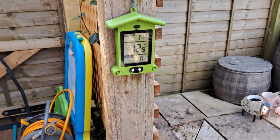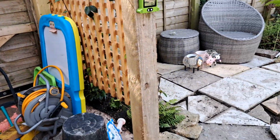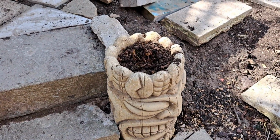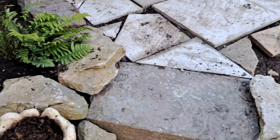You can see we did have a bit of a frost last night, 0 degrees, hasn't been like that for a while. So anyway, if we carry on walking around, 2 Jurassic Golds, chopped off all the fronds on there. These are all starting to come up now, so I look forward to that.